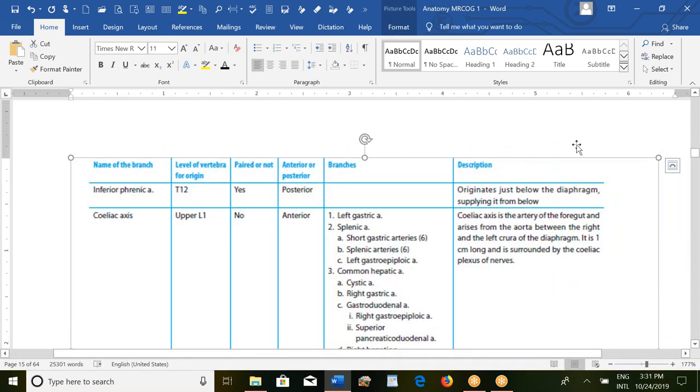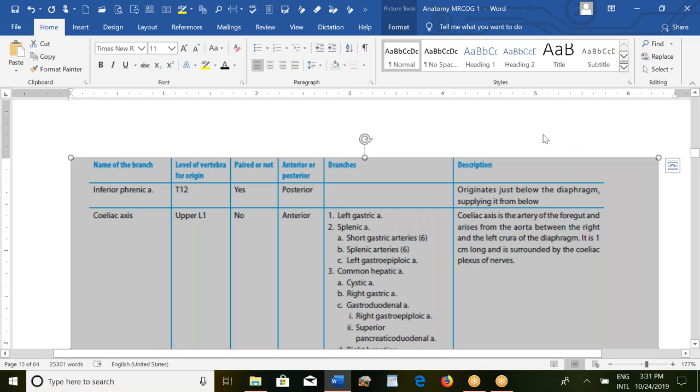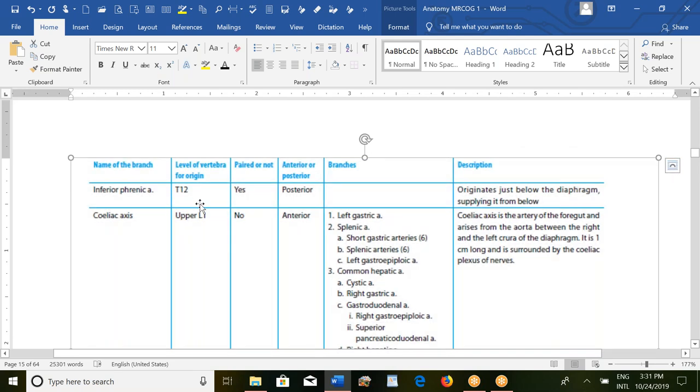So the inferior phrenic artery is also a branch of the abdominal aorta. It takes origin at level T12, and this is also paired, and it is a posterior branch. It originates just below the diaphragm and supplies it from below.